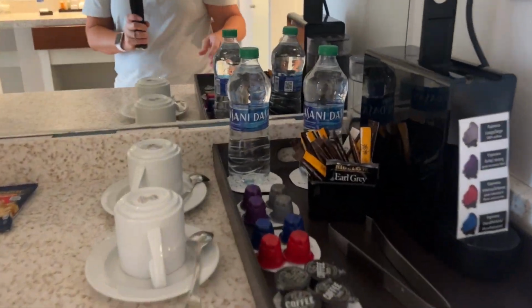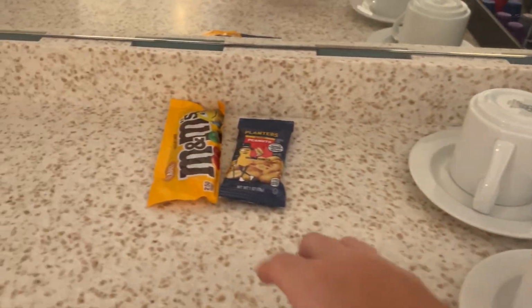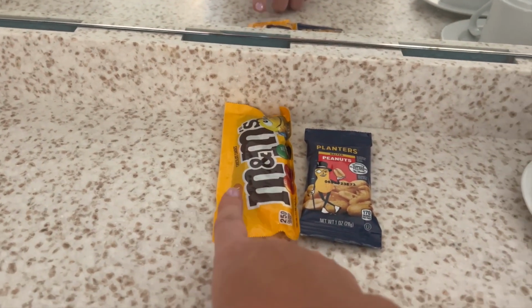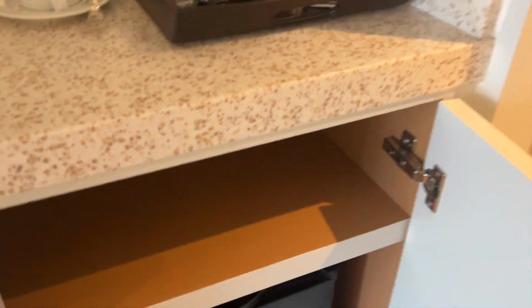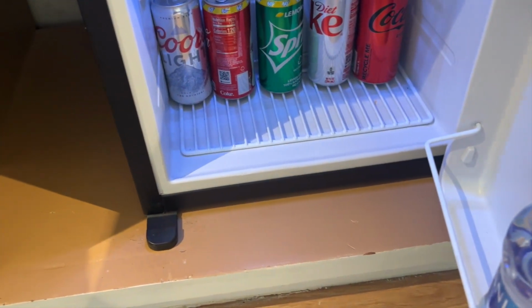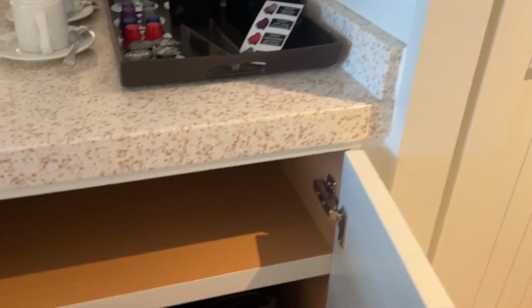And then over to the mini bar here. So you have a coffee maker, you have a couple of waters, some coffee pods, creamers, cups, and they do leave, there was another bag of peanuts, peanut M&Ms here, snacks, and they are included in the price. So they'll refill those every day. You've got a couple of wine glasses and regular glasses there. And then underneath here is your mini bar. And they do replenish this. There's nothing fancy about it. There's some sodas, a beer or two, and some waters, but it's included, it's there, and they do replenish that every day.